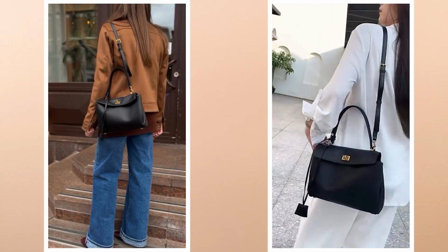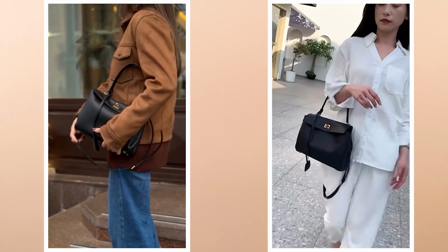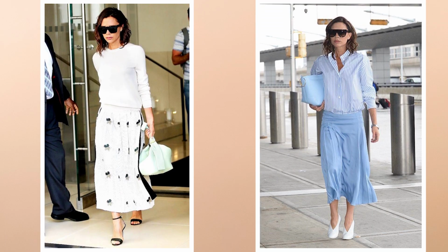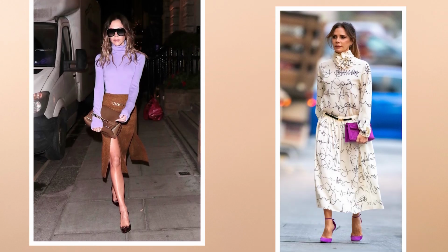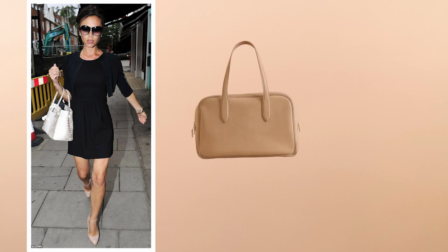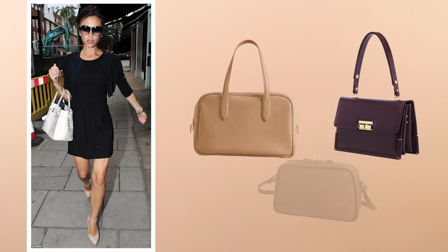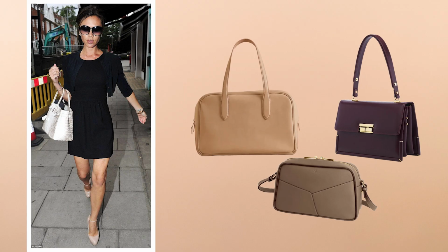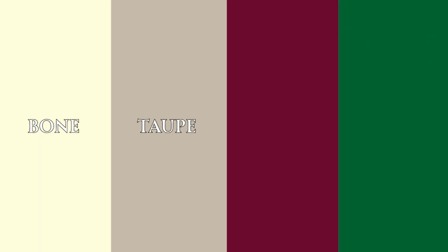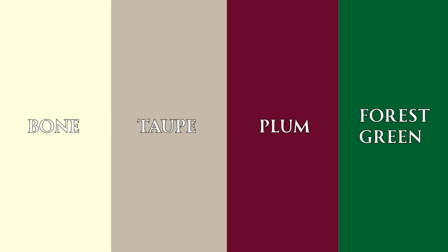This is an accessory that Victoria never overlooks: the handbag. For her, a handbag is part of the whole outfit, something that quietly holds everything together. She always goes for bags that keep their shape, nothing slouchy or oversized. She's usually seen with smaller structured bags like mini totes, top handle satchels, or those rectangular crossbodies. The colors are always muted but elegant: bone, taupe, plum, or forest green.